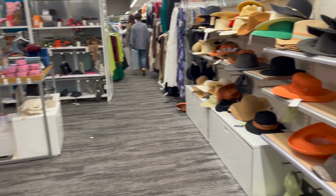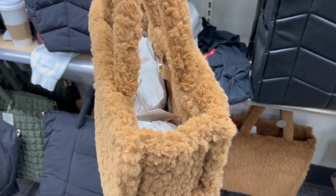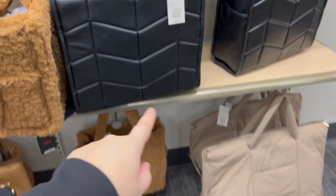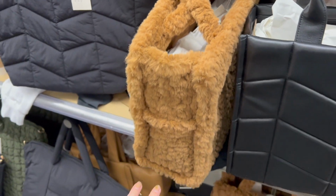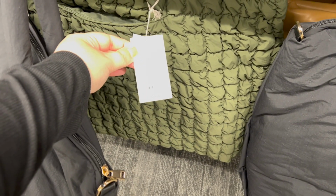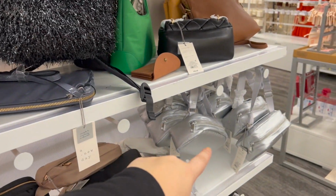Back into accessories world now, and the first thing that caught my eye is this freaking tote. Look at this. It's super roomy too. They have it in this also, and then a similar one like that. But this for fall, get out. $40, not terrible. Oh my gosh, this one too. $45, perfect for fall. If you're looking for a little holiday bag, this is cute. They have that one, and then that one could even go too.